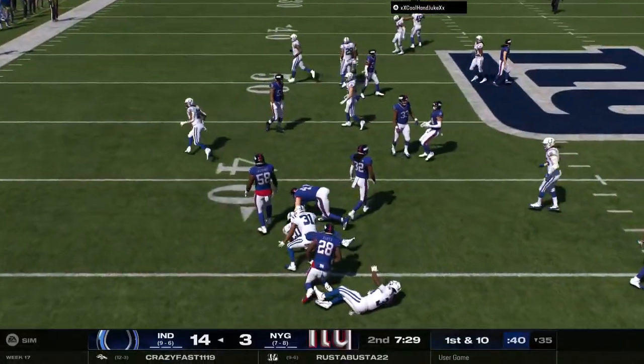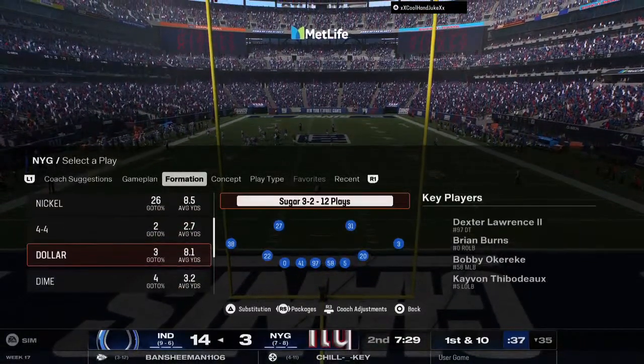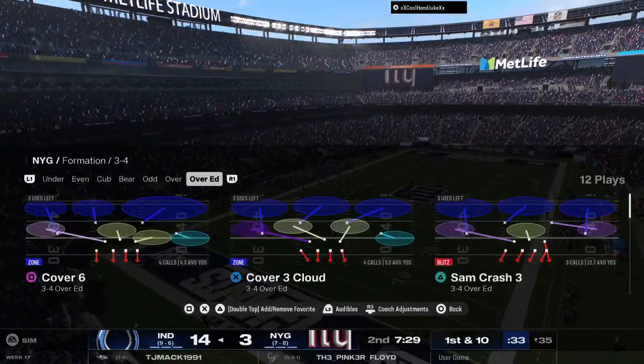And the coverage team is there as he fields it, so almost nothing on that return before he's stopped. That punt finals at a 33-yard effort. And it'll be their football.